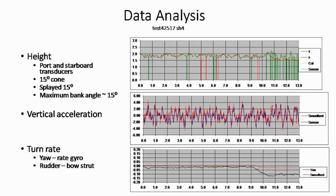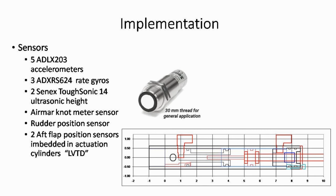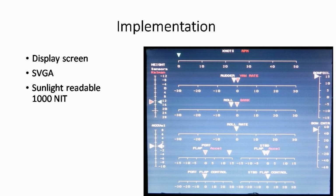This is a 2008-era computer. Faster computers are now available. Good position sensors are still expensive. In some cases, accelerometers can be used in place of position sensors intended to measure forces. High-performance hydraulic valves may be required. Some of the most recent small hydrofoils are using electric drives. No screen is bright enough to see clearly in bright sunlight.